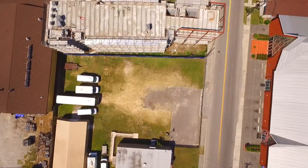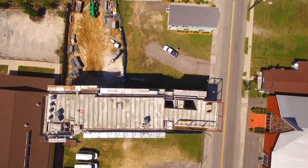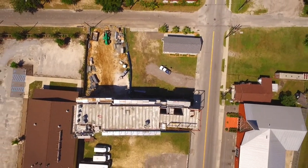From Class A office buildings like the Anniston to shopping centers to medical office projects to restaurants, they even built the gym that I work out at. No, really, I work out.